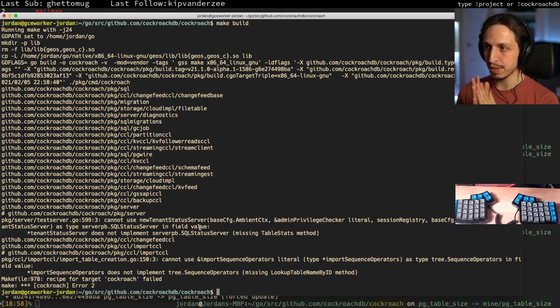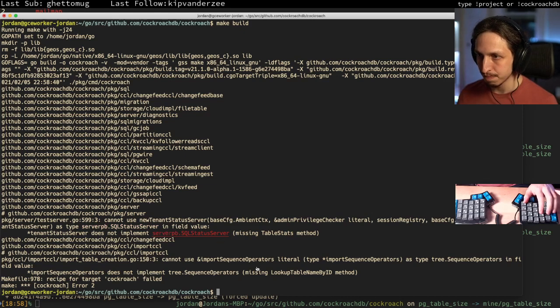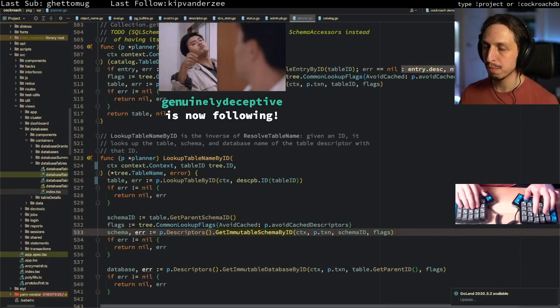But anyway, for this multi-tenant deployment, we do have a slightly different way that things are organized, and I suppose this status server has its own implementation. So we've got to implement it. And I think for now, we're just going to basically return, sorry, you can't get stats if you're a tenant status server.